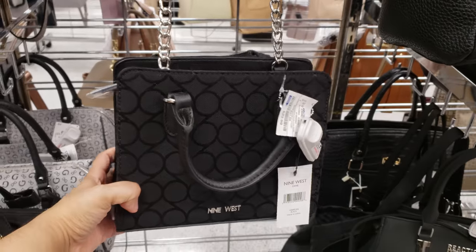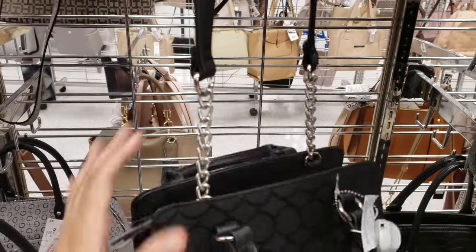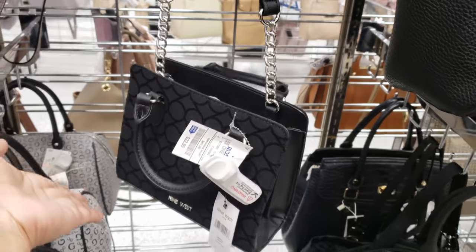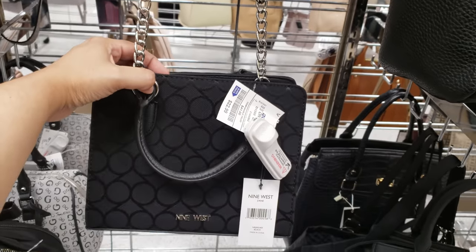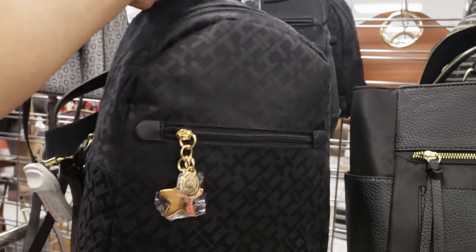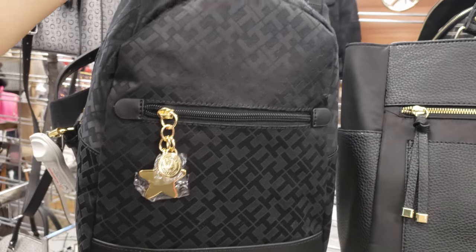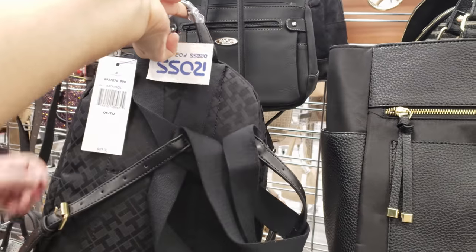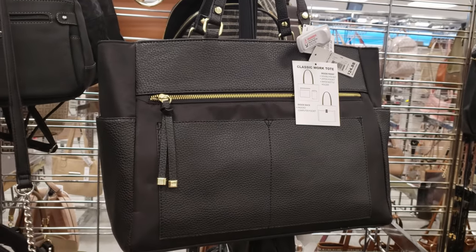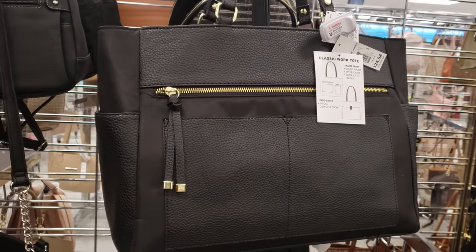Nine West is a crossbody. Now, the only thing about this, it does not detach to make it into just like a little carry-on. So it is going to be $23. Black Tommy backpack, and you get your gold chain, a star with a Tommy logo, and they want $28. This one says classic work tote, so $18.